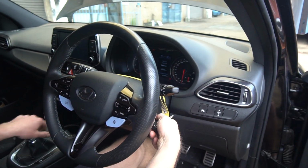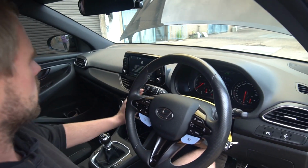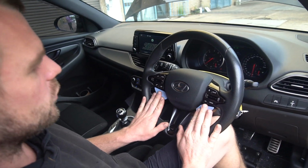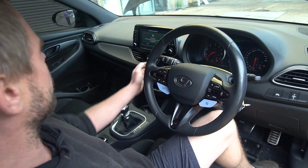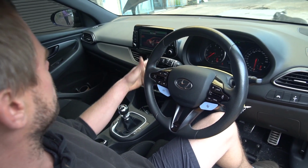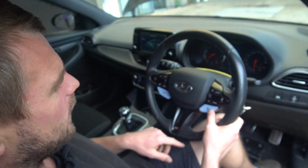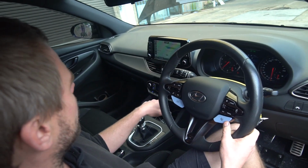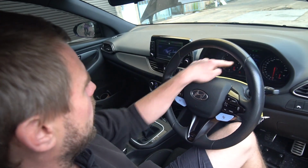So you've got these buttons on the steering wheel which basically control the driving modes. On the left side here you've got the regular driving modes, which are set from the factory: sport, eco and normal. And on this side, this is the N button. From the factory they've set it up how they want, but you can actually go in and customize it.